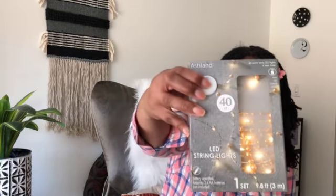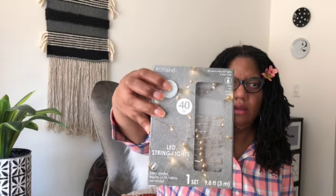So the first thing, and I just pulled the shopping cart right up next to me here. The first thing I found are these LED string lights. Hopefully you all can see, super cute. So I'm gonna put these in my bedroom somewhere. I don't know where, but they're gonna go in my bedroom.